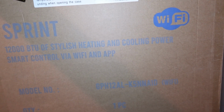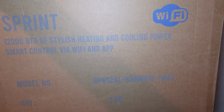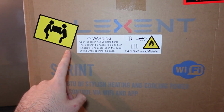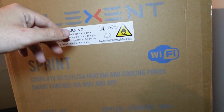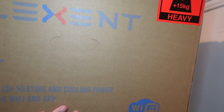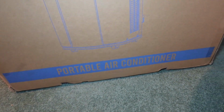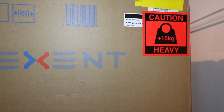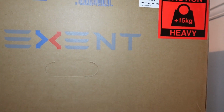Open the box in a well ventilated area. No naked flame next to it. So yeah, it's a two-person job, but obviously I'm alone, so I'm gonna have to do it alone. And the back, my details, and yeah, not much. It just says portable air conditioning at the bottom, and same thing as the front. 35 kilograms, and it's got some R290 refrigerant inside, I think.